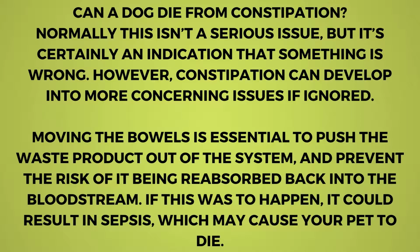Can a dog die from constipation? Normally this isn't a serious issue, but it's certainly an indication that something is wrong. However, constipation can develop into more concerning issues if ignored. Moving the bowels is essential to push the waste product out of the system, and prevent the risk of it being reabsorbed back into the bloodstream. If this was to happen, it could result in sepsis, which may cause your pet to die.